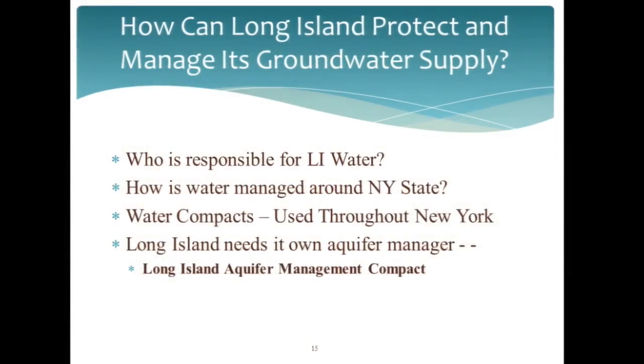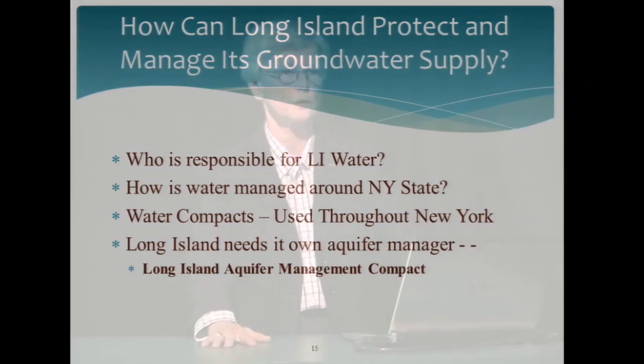So that brings us to the ultimate question: how can we protect our groundwater, and what should we be doing? Who is responsible for the groundwater of Long Island? How should we manage it? How do other places address this question of water management, and how do they solve it? The good news is that many communities in New York and around the United States have actually come up with an answer to this question.